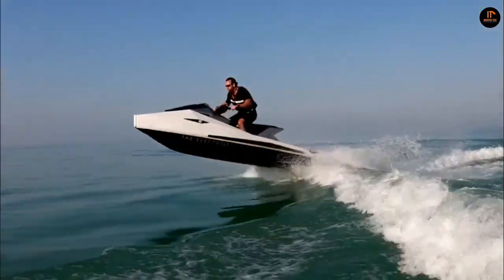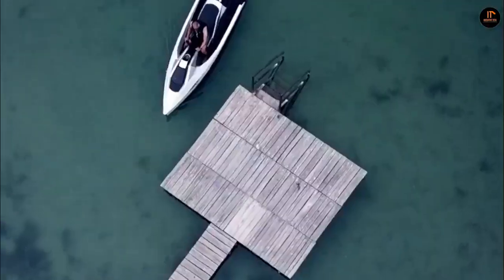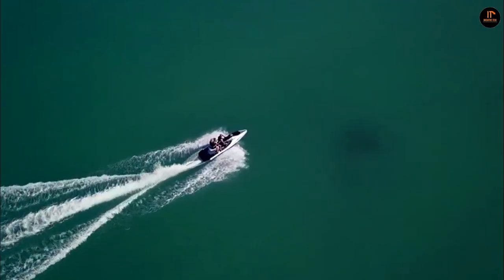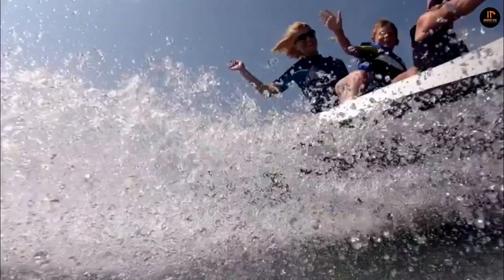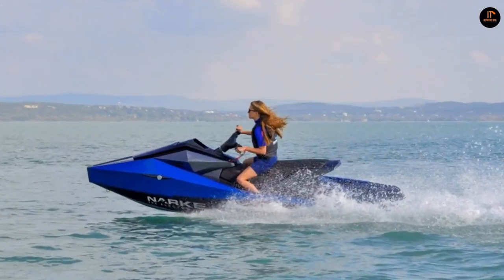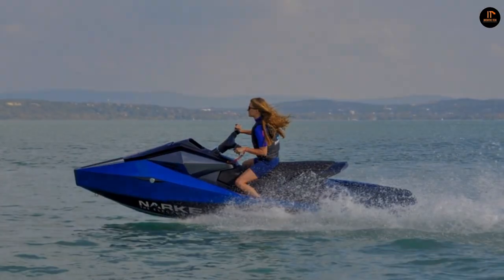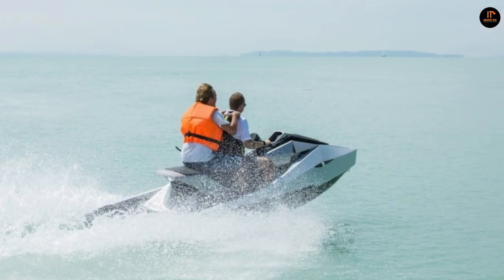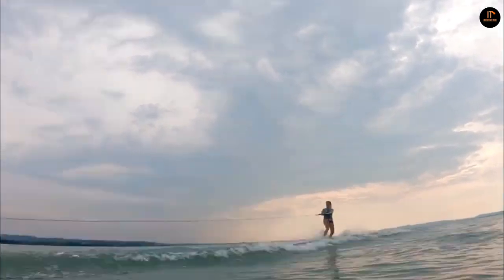The Electrojet is a 60 horsepower, 45 kilowatts, carbon-bodied electric sit-down jet ski capable of doing 35 miles per hour, 55 kilometers per hour, in near silence. It uses an in-house single 45 kilowatt electric motor and a lithium-ion battery of indeterminate size, which the company claims is good for up to 90 minutes of normal riding.